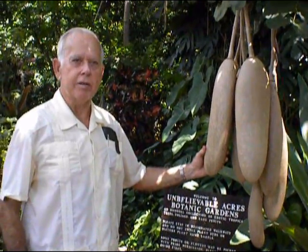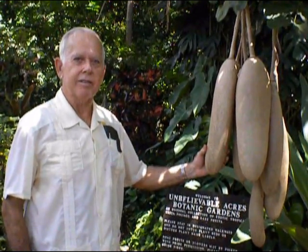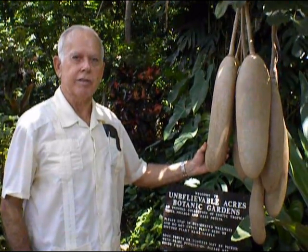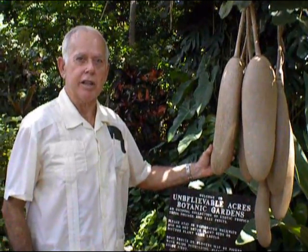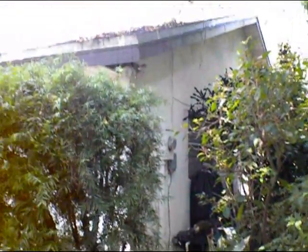Here's the garden. One thing you'll notice quickly when you enter is that it's very cool compared to outside in direct sunlight. Often 10 to 15 degrees cooler because of the shade provided by all the forest trees. And the canopy is dense enough that the trees literally touch each other, so you really have to pick and choose if you're going to find some spots in the garden where there's direct sunlight.